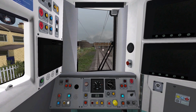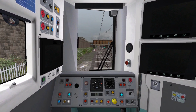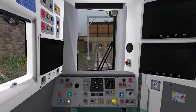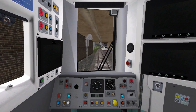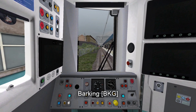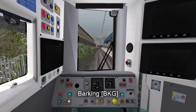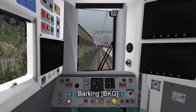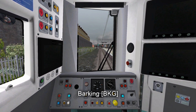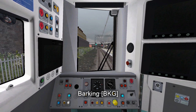So arriving into Barking, I'm aiming to stop at the 8 car stop sign, as most of the station buildings are closer towards this end. I might be coming in a bit too fast. And I'm pretty sure that's not what he said. So the 8 car stop sign should be here on the right. And arrival at Barking.